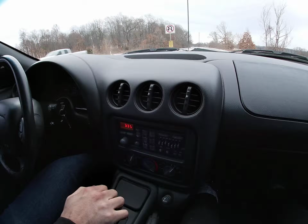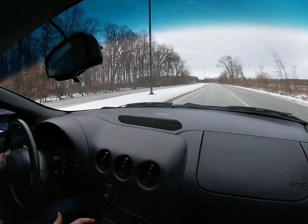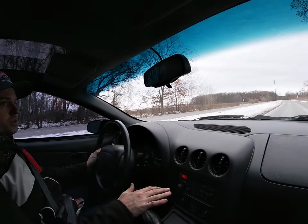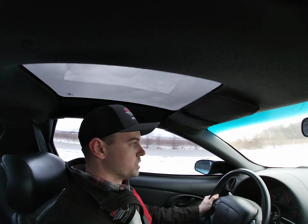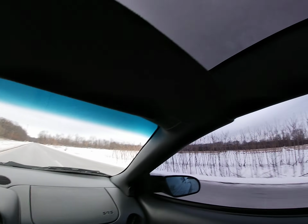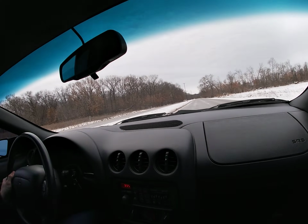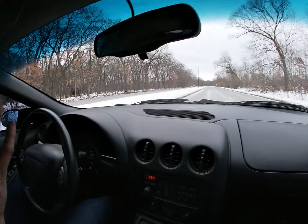You have the V8 sound coming from the factory dual exhaust. And when you're cruising, this is a T-top car. This car feels amazing. Just cruising down the road, I'm doing about 57 miles per hour, just under 60 miles an hour, and the car is whisper quiet inside. It feels very nice. It handles and drives straight as an arrow.